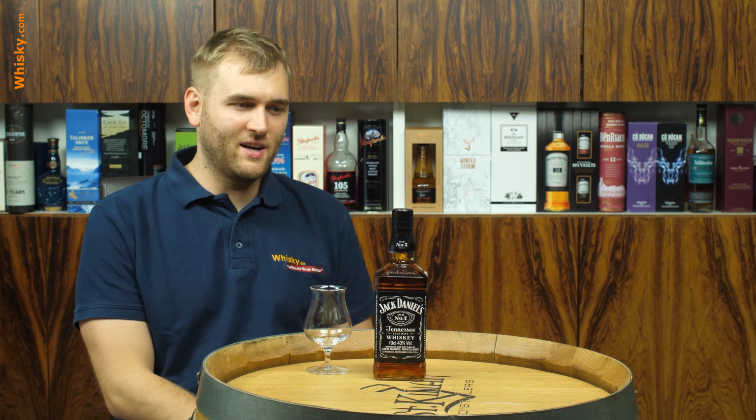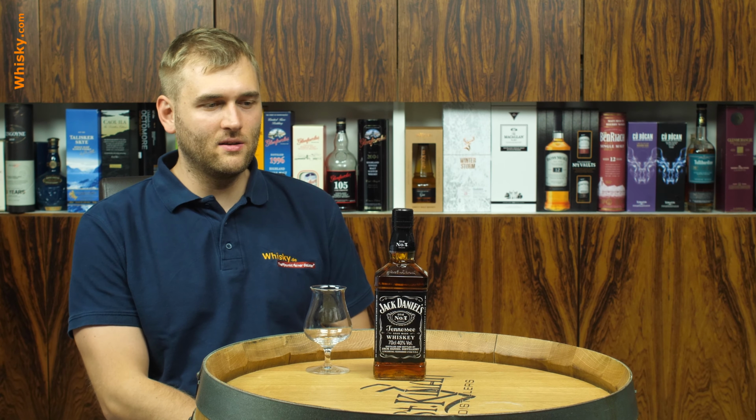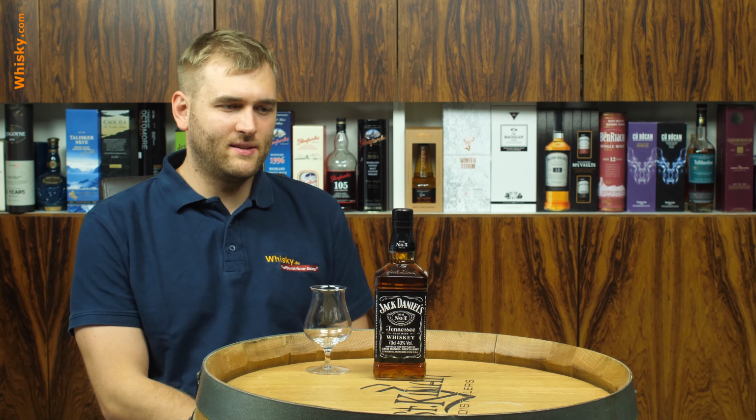Today we have a very iconic whiskey bottle on the cask. It's the Jack Daniel's Old Number 7. The best-selling Jack Daniel's and one of the best-selling whiskeys in the world.